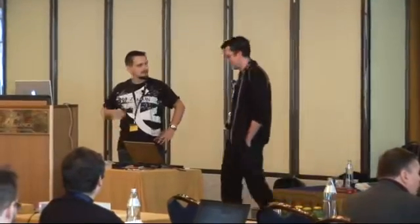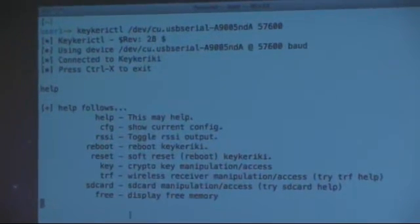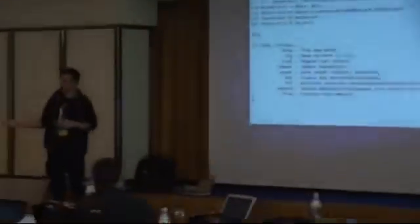Depending on the antenna, right? That was the main problem in this 27 megahertz, 11 meter band. The antenna is quite huge. That's why we also had our focus on 2.4 gigahertz, because the antennas are quite small. We don't go into detail on the firmware itself, but this is the user interface. If you connect using your USB serial cable, the Keykeriki device is USB powered, and you can use the device using the serial console.